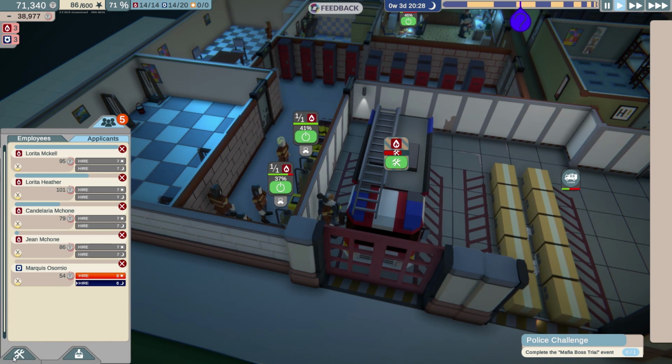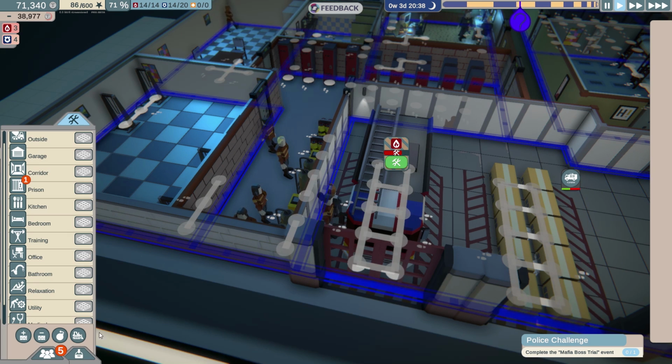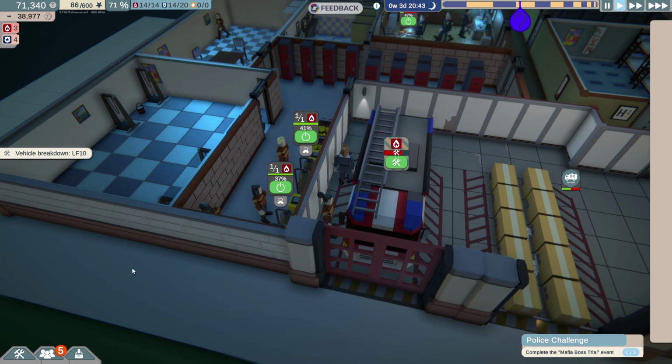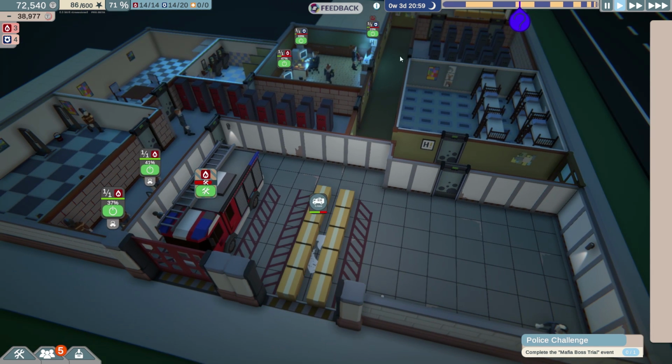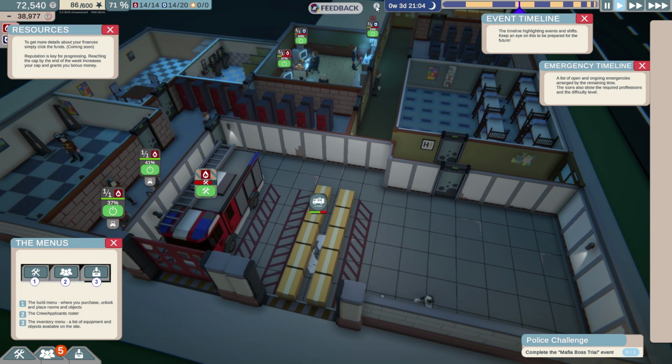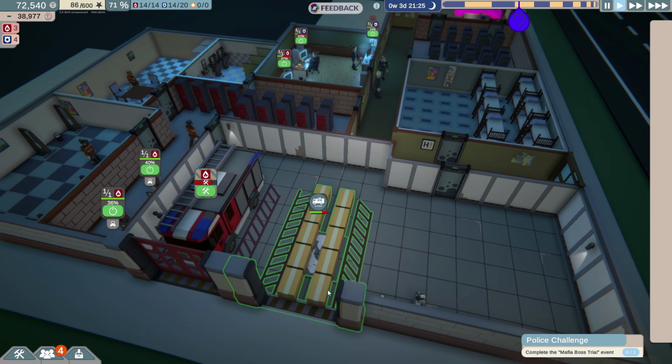Okay, next thing is, can we figure out how we make that go away for a start? There we go, click on there. Can we figure out how we look at the shifts? How would we do that? Do we click up here somewhere? Information? No, that's just a little on-screen help thingamajig. Coming up is the Mafia boss trial, which I'm not entirely sure how we deal with. There was a pinging noise then.